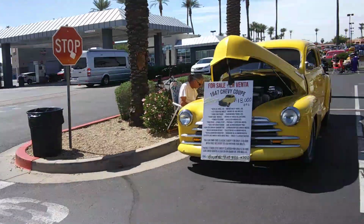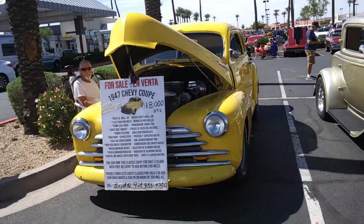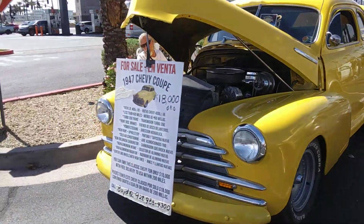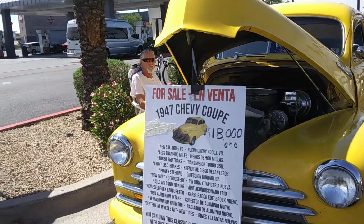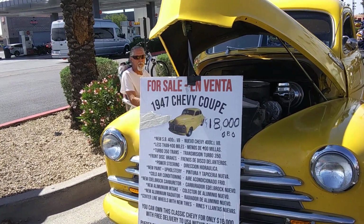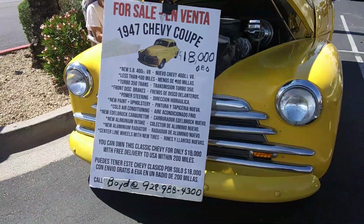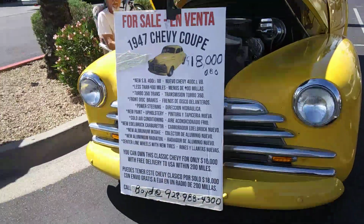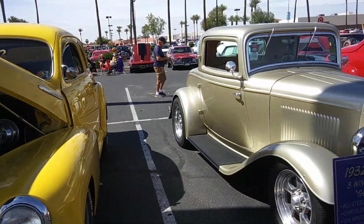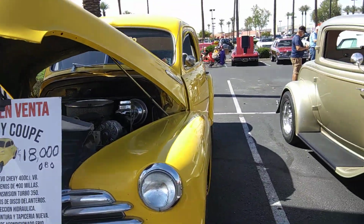47 Chevy Coupe. 18 grand. That one's for sale. 1947 Chevy Coupe. 18,000 or best offer. Phone number's down there at the bottom there. Okay, cool. Got the phone number right there, too. All right, awesome.